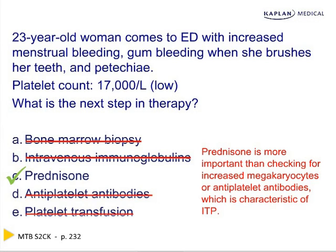Stop the destruction first. In this case, you're going to see this as minor bleeding. Yes, it's minor because it's not in the bowel and the brain. Minor bleeding in a person who's hemodynamically stable, and it's clear. So raise the platelet count with steroids.